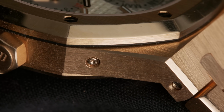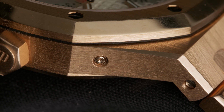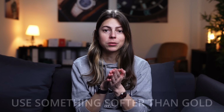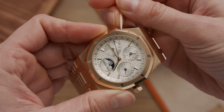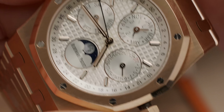And now we can screw the crown back and take care of the rest. We can set the other functions with those sunken-in pushers on the side of the case with the help of either a golden stick you get from AP themselves, or you can also take just a toothpick, for example. You just have to make sure that you are using a material that is softer than gold, of course, so you're not scratching it up. But now let's start with the pusher at 10 to set the date. So let's say it's the 12th of February. I know the date jumps simultaneously, but we're going to ignore that for now.